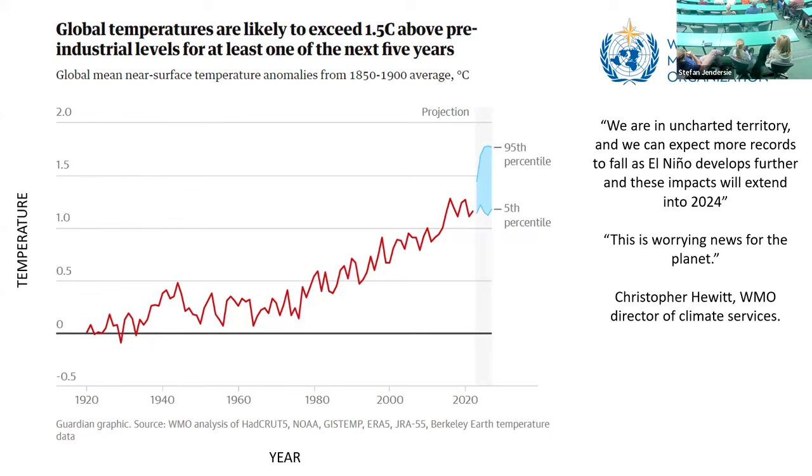This graph here is a temperature record of average surface temperature across the planet from 1920 to 2020. And it's showing that upward trend going from 0 degrees baseline in 1920 up to approaching 1.2, 1.3 degrees of warming over that 100-year period.